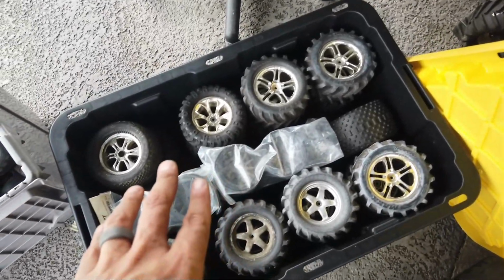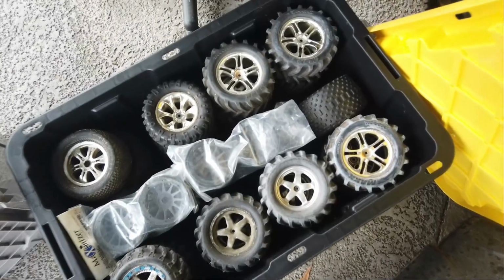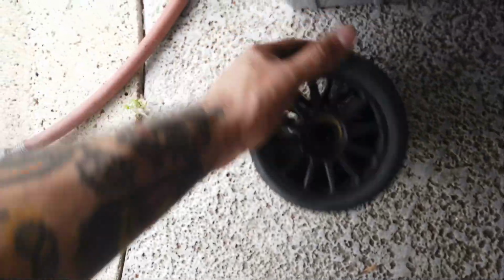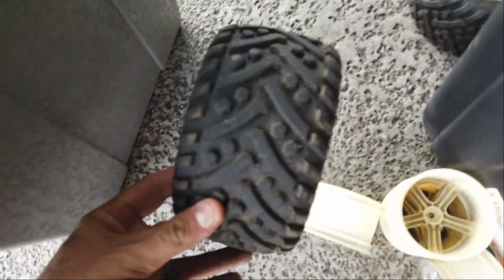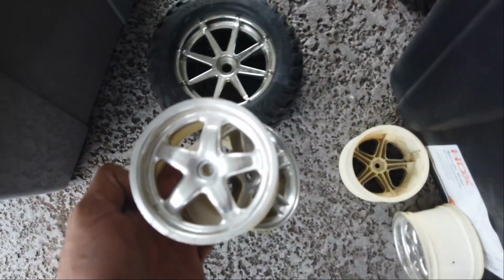Okay, so this is all split up by monster truck wheels, T-Maxx, Savage, E-Revo. These I'm pretty sure fit them as well, but I don't have any tires for those just yet. Had a few that were mismatched like these. I have a pair, a wheel by itself. I don't have a matching set for this one. I have 2 of these, that's about it, and then four wheels.